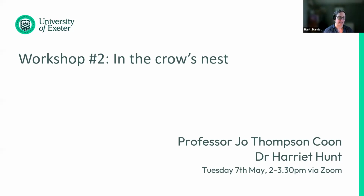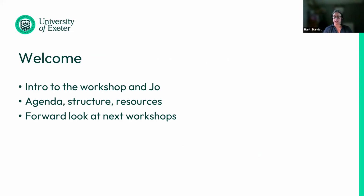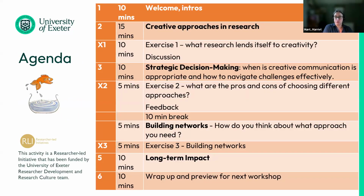As I've said in workshop one, these workshops are about sharing our experiences of different approaches to communicating research creatively. It's not a definitive how-to guide because there are so many different ways of doing this. You will find your own path depending on the research you're doing, the budgets you have, and the teams you're working with. Hopefully it is a useful insight to hear about some of our experiences and to work through some exercises to broaden those horizons a bit.